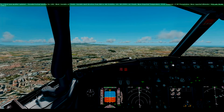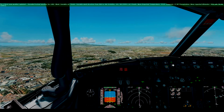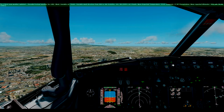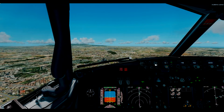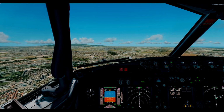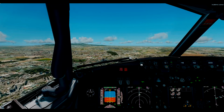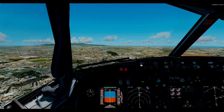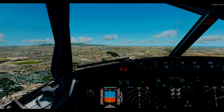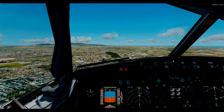My throttles are not fully forward, so there we go. 2,500 feet from touchdown. So hopefully we'll be good. I think that barrow is wrong. Nope, that is not what I wanted to do. 1016, correct. Let me double check that. Let's go back to this one. It's 200 on the board. It's 210 on the board. There you go. So once it gets to about 1,000 feet, we'll take over the aircraft again.